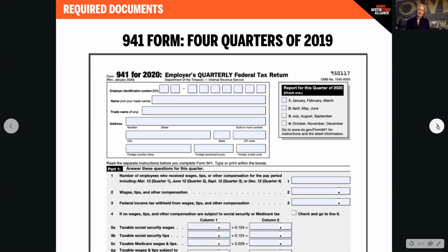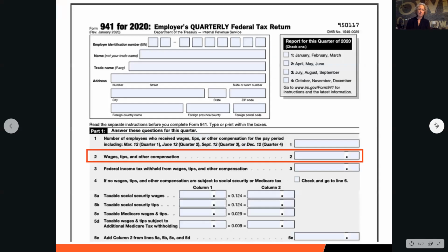So what do you need to get together? The only form you need to get are your 4 quarters of your 941s from 2019. These forms you file quarterly, and they show how much you pay your employees in terms of wages, tips, and other compensation. The most important line on the form is line 2. So what you'll do to understand how much you can apply for is you will add together the 4 quarters in line 2, add those together, and then divide by 12, and that will give you your average monthly payroll.